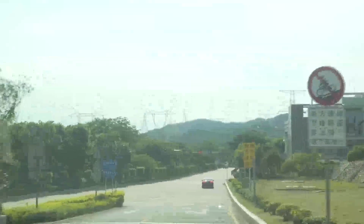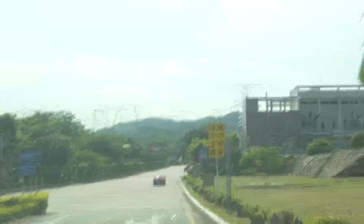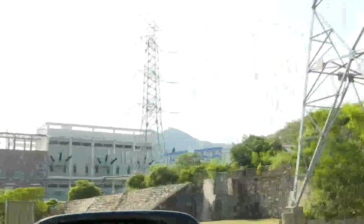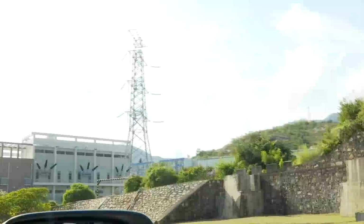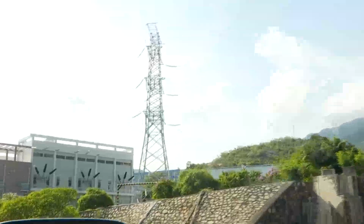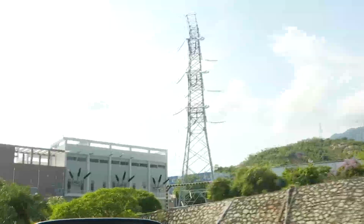In Daya Bay, only 1% was made locally. 99% imported. But in Ling Ao Phase 1, we realized 30% localization. And in Ling Ao Phase 2, we realized 64%. Step by step, we are now having our own technology in this industry.